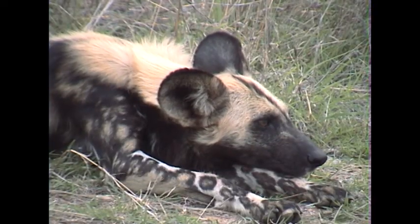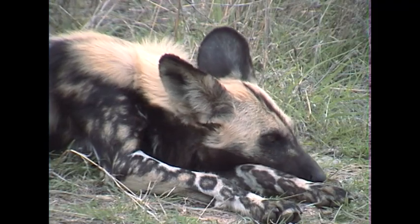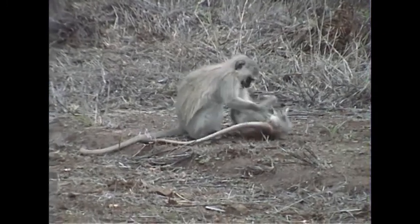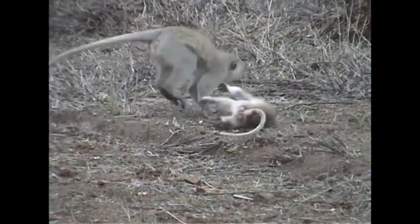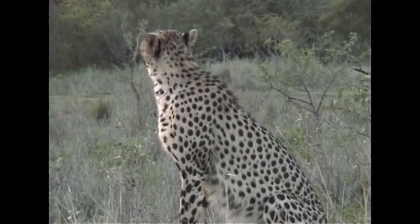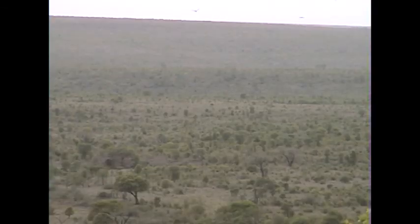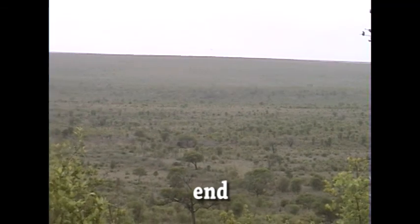Well, that kind of summarizes the kinds of wildlife you might expect to see if you visit Kruger National Park in South Africa. These are the animals that I saw. I found the accommodations to be great and the viewing superb, as long as you are patient. Bring your camera and binoculars, and there's plenty to see.